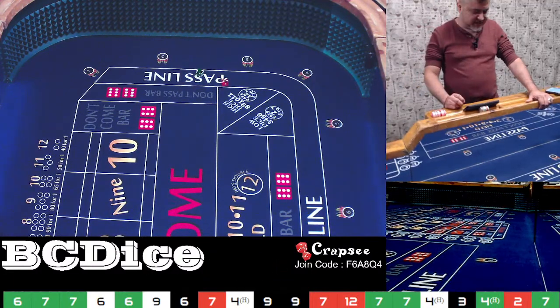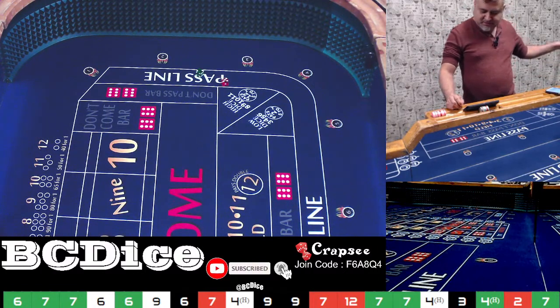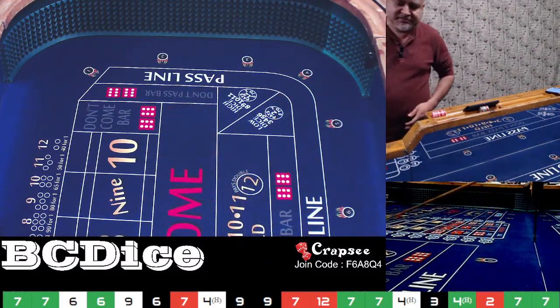That's a 5, 2, 7. They kissed at the back end of the table. So we got a 5, 2, 7. So that is another win. There's a come out 7. So that is another win.